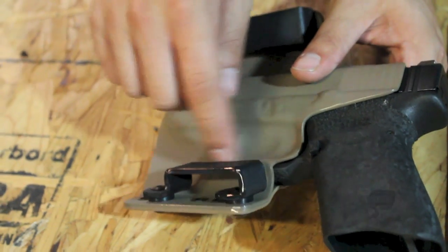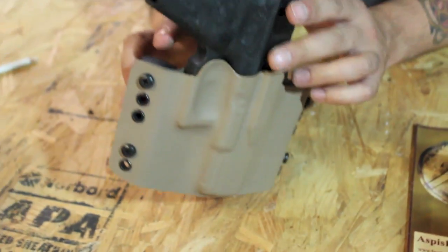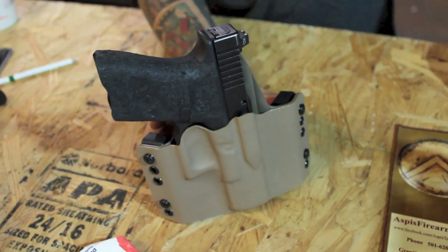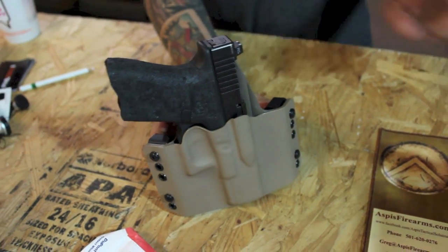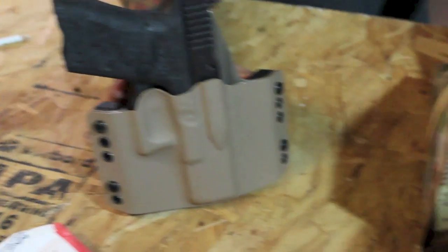Just be more considerate about the varieties of belts that people have, and don't fall into the temptation of making a holster that's extremely wide just for the sake of getting some sort of ergonomic benefit from it. And that's about it. I love the brochure.